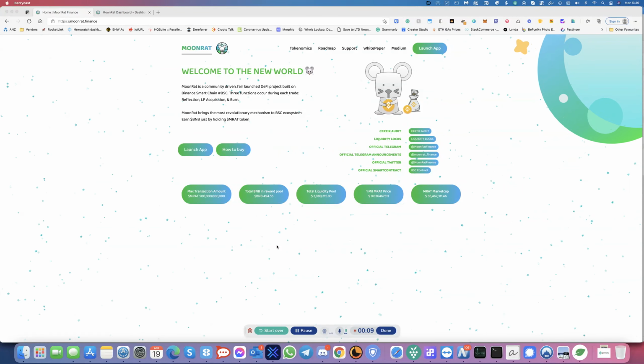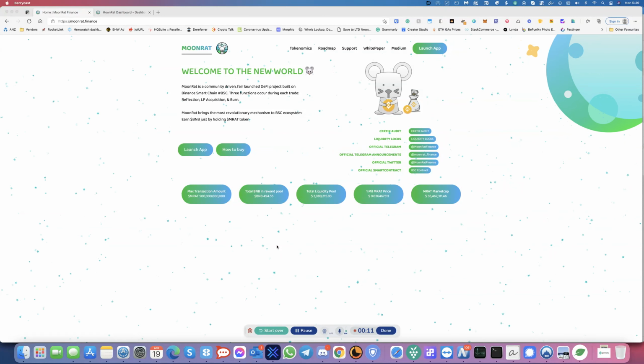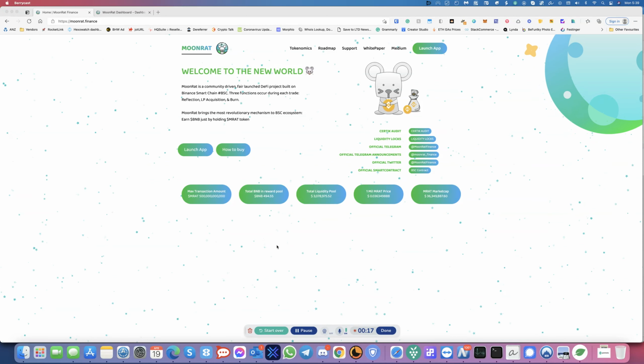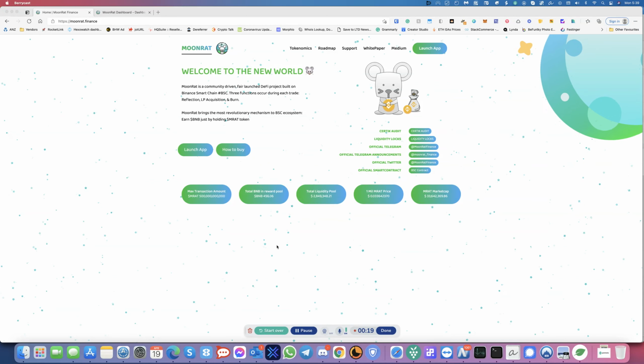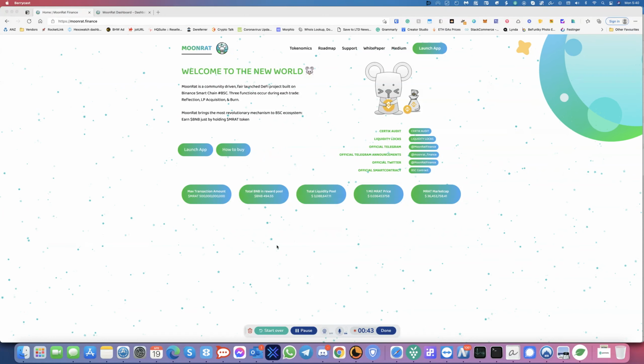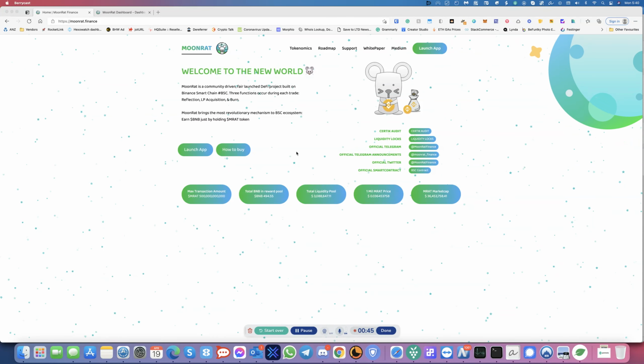This one's different to the usual HYIPs that we usually review. Moonrat is a community-driven launch DeFi project built on the Binance Smart Chain. You hold some tokens, and you just use PancakeSwap to buy some tokens through BNB, and then you launch the app and you just start earning right then and there. So let's have a look at Moonrat.